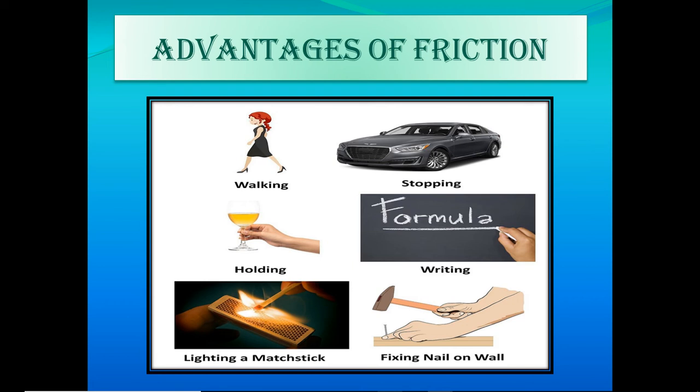Okay, next is lighting a matchstick. The matchbox has two sides with a rough surface, right? On which we rub the matchstick, and the matchstick also has on its tip a powdery substance which sticks to it, right? When you rub the matchstick with the matchbox, it produces heat due to friction. Okay, because of the force of friction, the temperature rises, and the chemical catches fire and produces flames.